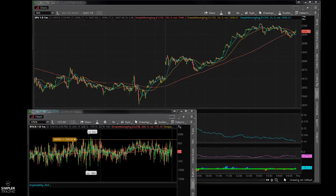And I've got, of course, we'll start here with the S&P. It was a great day today. We finally broke out of our range that had been giving us a little overhead resistance for a while. I want to talk about that and kind of see where we go.